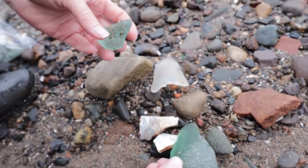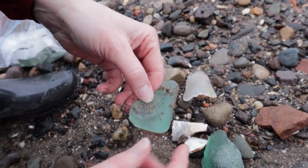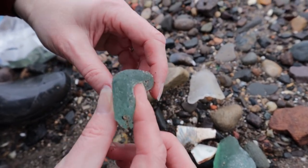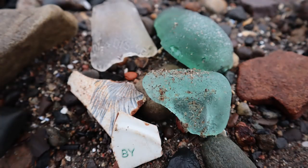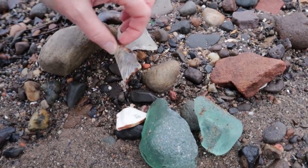And so is this piece. And this looks to be the bottom of a utility bottle. But you see, it's really thick. Very heavy, yeah. Thick, just like my finger. And that's really nicely frosted as well. Couple of wee bits of pottery there too. Yeah, I thought this one was really nice. It looked like it has maybe like a jellyfish on it.